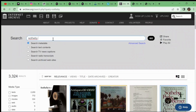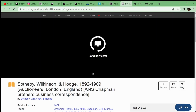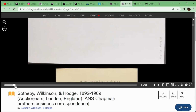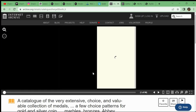Okay, I might try looking on my computer. I know I have a couple old catalogs. Well, here we go. I've got one right here, 1892 to 1909, Sotheby, Wilkinson, and Hodge. I'm not sure if this is, it's not a catalog. Either way, going into the history of ancient coins, here's an older catalog too we can look at.